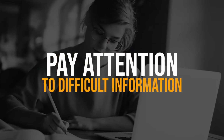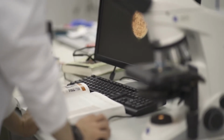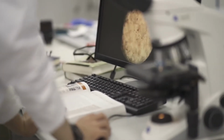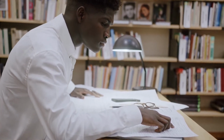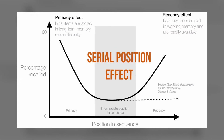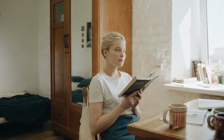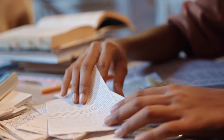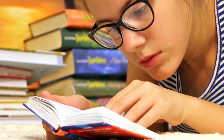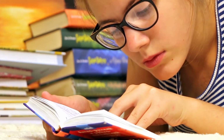Pay attention to difficult information. Have you ever noticed how it's sometimes easier to remember information at the beginning or end of a chapter? Researchers have found that the order of information can play a role in recall, which is known as the serial position effect. While recalling middle information can be difficult, you can overcome this problem by spending extra time rehearsing this information. Another strategy is to try restructuring what you've learned so it will be easier to remember. When you come across an especially difficult concept, devote some extra time to memorizing the information.